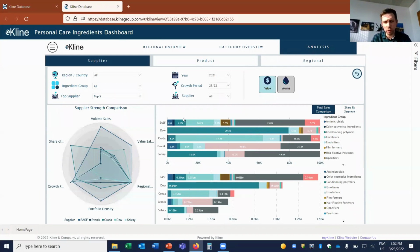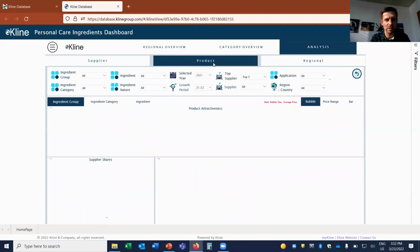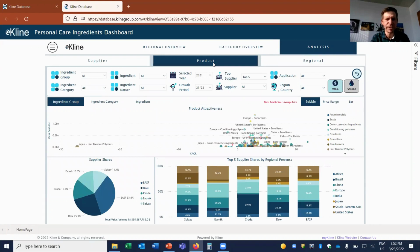How is their portfolio split out in different products. So that's kind of supplier split. Then we have a product split where we're showing some other charts. It's taking a few seconds to load because I'm hosting the webinar at the same time. We're getting there. Here we go again, with the ability, as you do in the database, to filter.